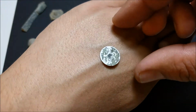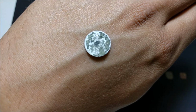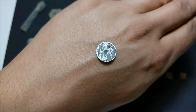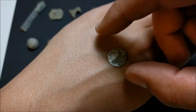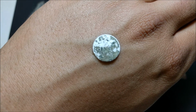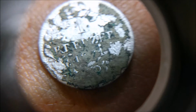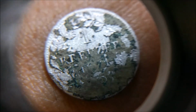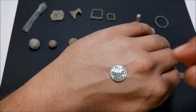This one is in much better condition, and I don't clean these coins because the patina shouldn't be destroyed. This is 1 silver kreuzer from Germany, from Bavaria. You can read it here in the back. Let me try to get this in focus and put this under the magnifying glass here. You can see it here. It's 1 kreuzer, and it's in pretty good condition. It's a little bit battered, but still okay.